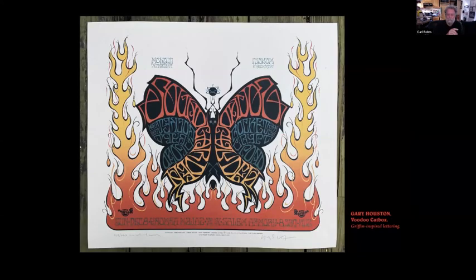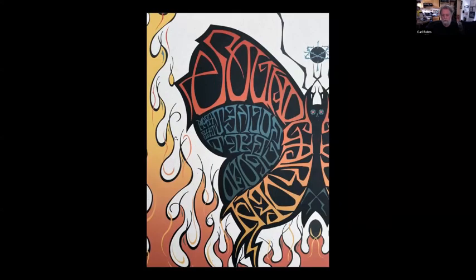So here's, again, I think I said that Rick had redesigned Stanley's psychedelic kind of lettering. And here's Gary Houston doing a Rick Griffin in a poster that he did for Soundgarden. And this butterfly has the Soundgarden positive, or forwards, on the left side and backwards on the right side to mirror the wings of the butterfly. But then the other bands are right side up on the right side and backwards on the left side. So a closer look at this.